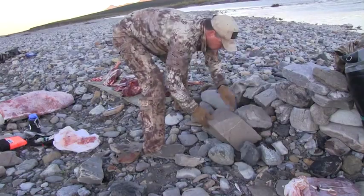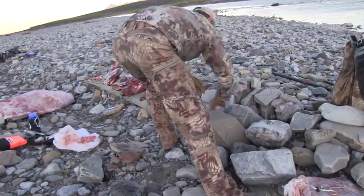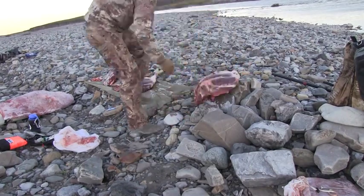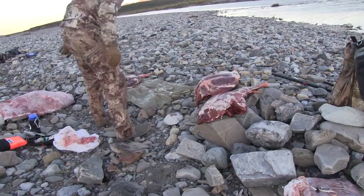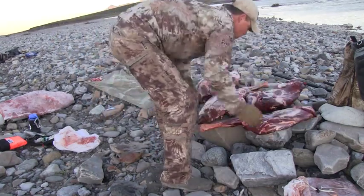These cool rocks provide better ventilation than a tarp, so I let the meat rest open to air and dry nicely before rebagging. It goes without saying, but if this technique is used, make sure the rocks are clean and grit-free. You don't want sand all over your meat.